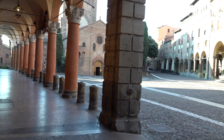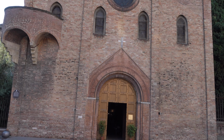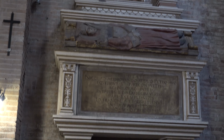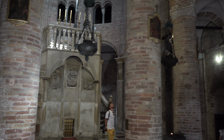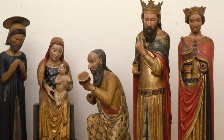Another symbolic place of Bologna is Piazza Santo Stefano. It's curious how the most elegant square of Bologna is not actually a square, but only an open space originating from Santo Stefano Road. It leads to the complex known as Seven Churches, or Holy Sepulchre, which wanted to recreate the sacred places of Jerusalem in miniature. Here you can find the oldest nativity scene in the world, dating back to 1291.